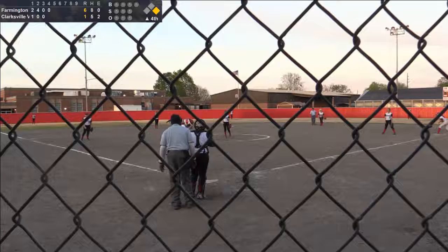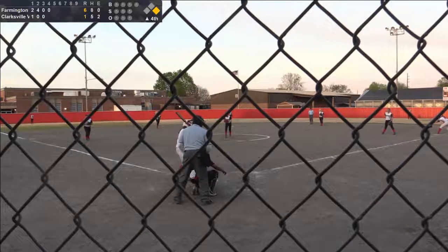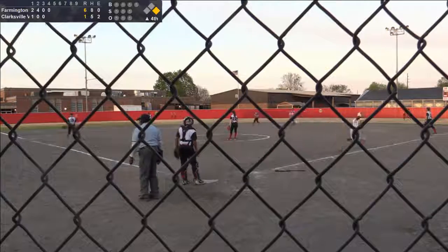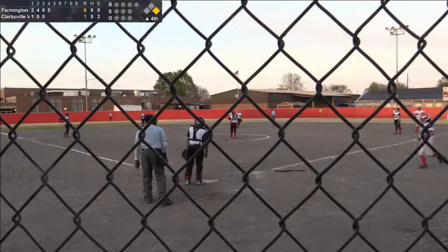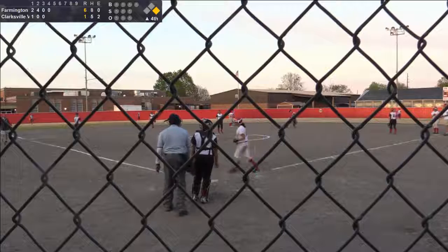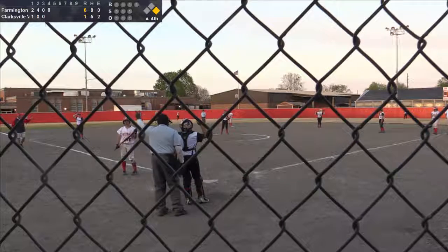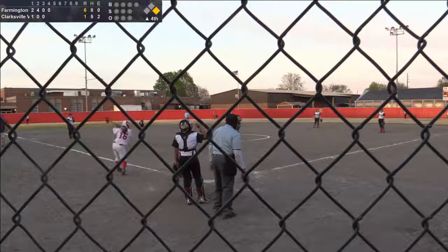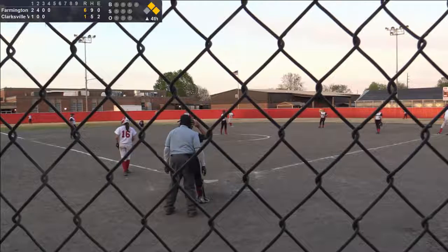Madison Parrish awaits. Nice. Dropped in front of the left fielder, a single for Alyssa Reed. So the Lady Cardinals are trying to get something going here in the top half of the fourth. Isabella McPherson coming in.